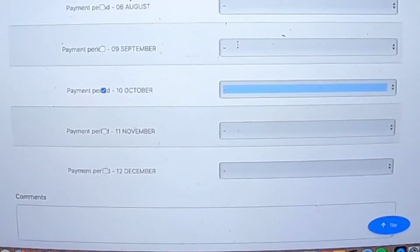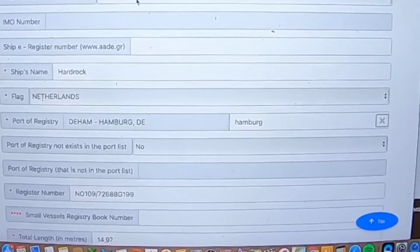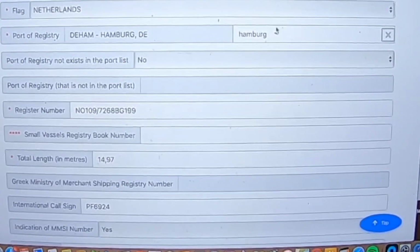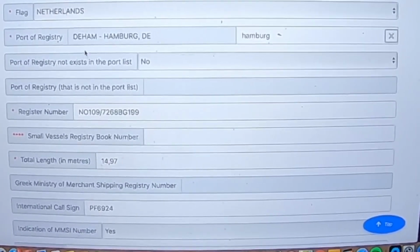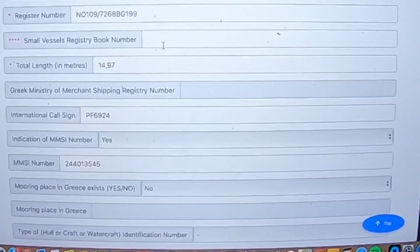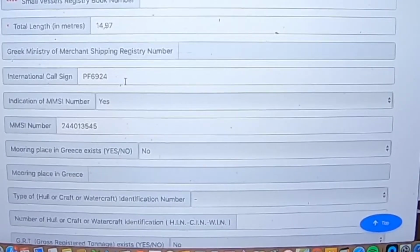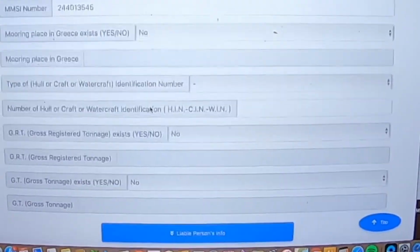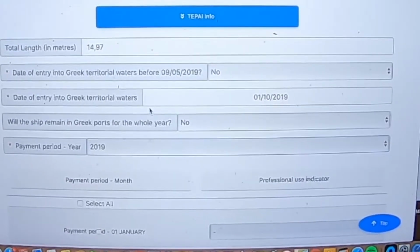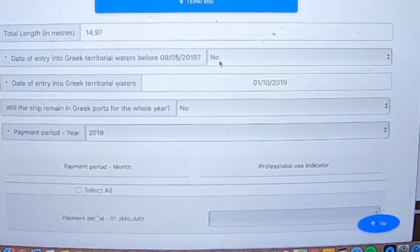Okay, so that's it. Okay, so just let me check again. So we start at the top. We don't have an email number. The name is okay. The place. The port of registry is right. The registry number is right. The small vessel registry book number, I don't have this. Total length is correct. International call sign. The MMSI. Everything is fine. It's my name. Everything is okay. And here, just make sure that... Okay.